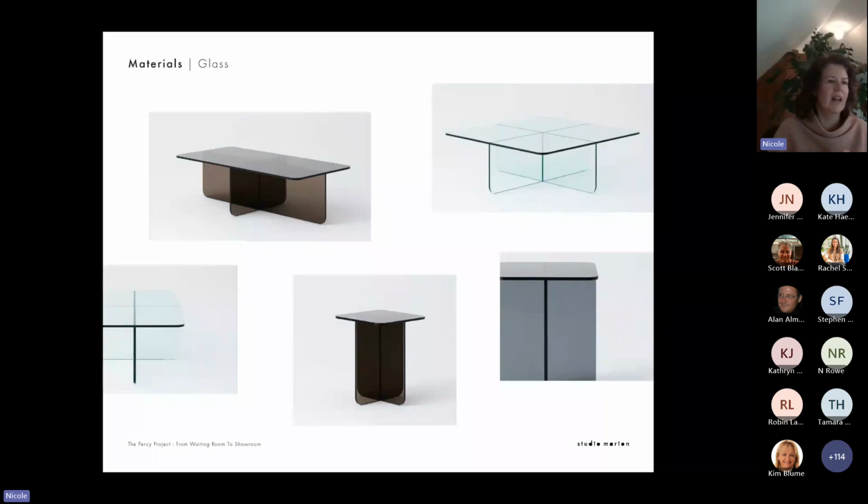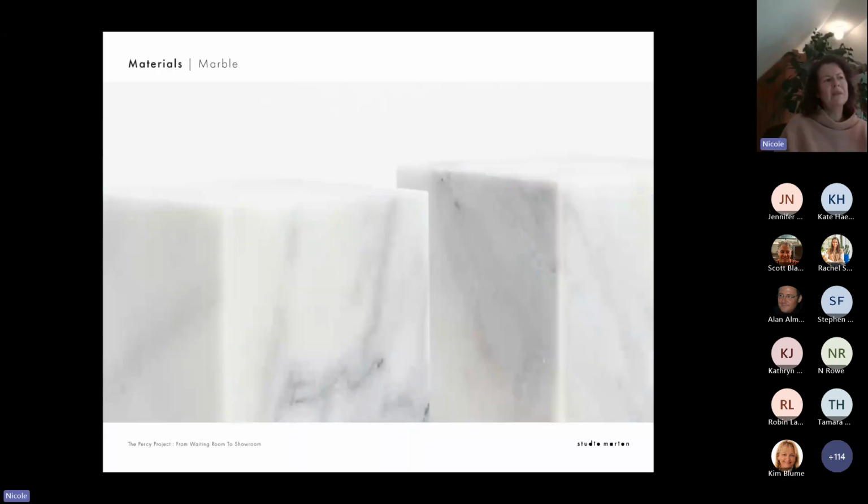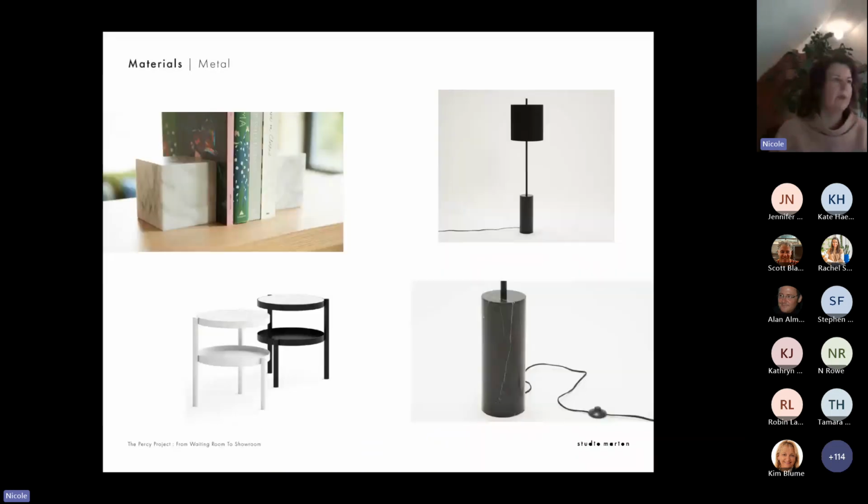So I love glass. And this kind of took me back to one of my earlier school works where I was playing with the different colors and the transparency. So that was a really fun project. Marble, tried and true. You can't go wrong. There's a lot of other stones certainly that are being used right now, but I've had more experience with marble.